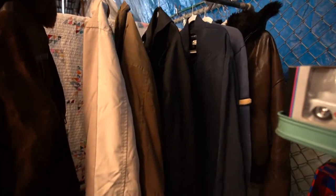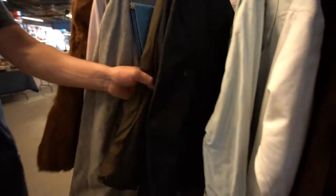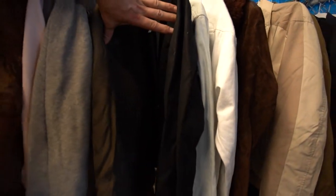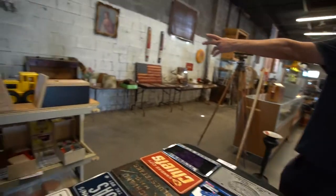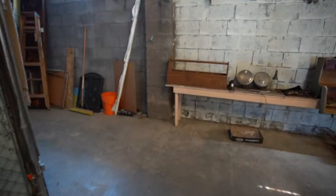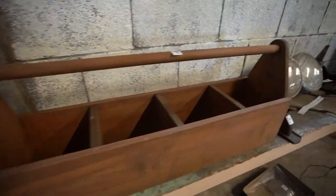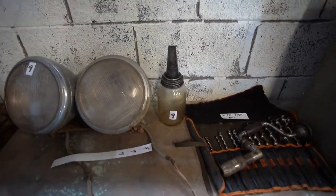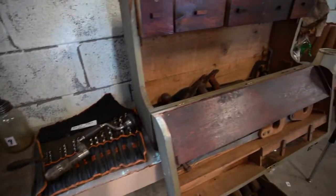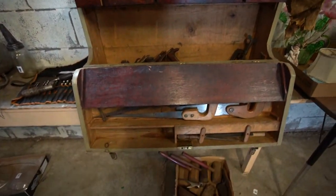Looks like there's some vintage clothes and stuff. Which, you know, we're not going to get hardly anything for these. But sometimes we do. Sometimes we hit home runs with them, so not really our thing. But then I guess we'll go over here and do this row back here. Handmade toolbox and some old lights and an oil canister with a spout. Neat old carpenter's chest with tools.